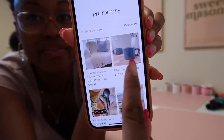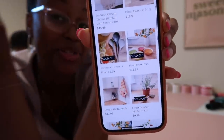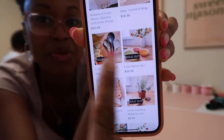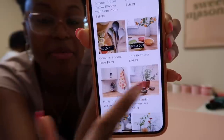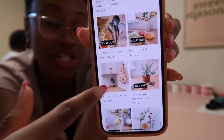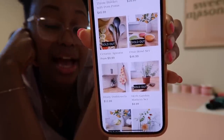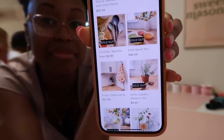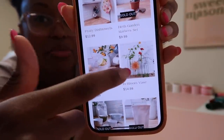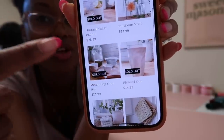We have one of these remaining. We have a lot of these left. Blanket. So if you're still watching this and you want to grab one, please do. The spoons, the bowls are gone, the art markers. We still have the fruity dish towels left. They're all gone out of the orange colorway, but we have them available in the cherry colorway and the lemon lime colorway. The vase is still available. This is sold out. The pitcher, the cup is sold out.